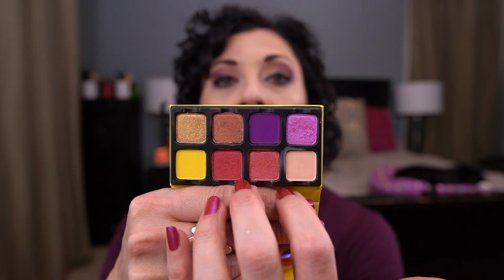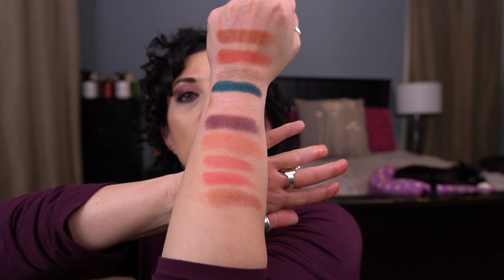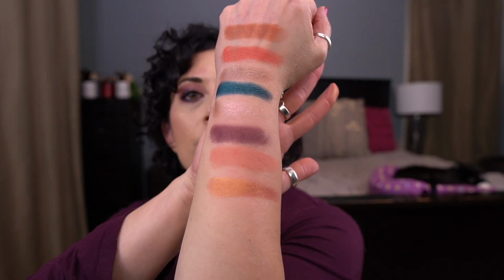I'm leaning towards one of these two, maybe. I don't know, maybe not, because they feel so similar to everything else I have. Maybe I should go with this bronzy shade. Everything's looking so same right now. Okay, yeah, I'm going to do that. It's going to be hard, but I'm going to try it.